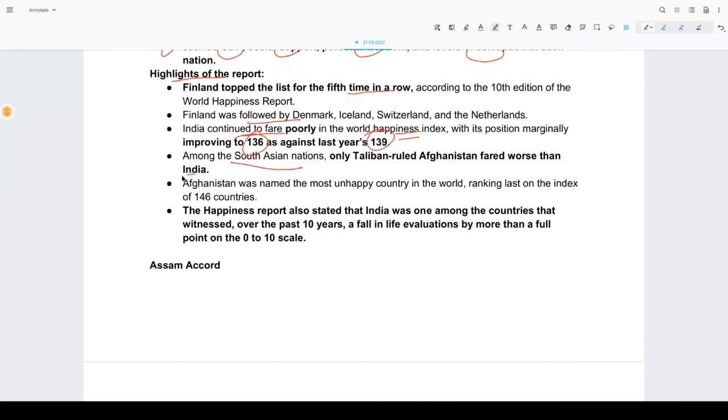Afghanistan was named as the most unhappy place to stay in. Also, the happiness report states that India was among those countries that witnessed, over the last 10 years, a fall in life valuations by more than one full point. So it has been a big fall for India in terms of happiness over the last 10 years.